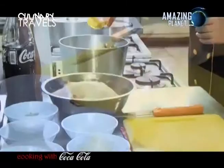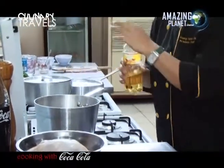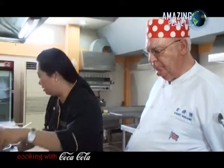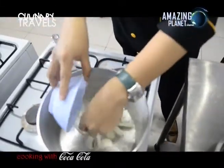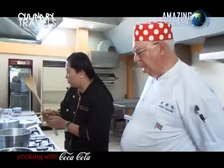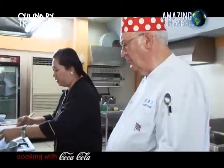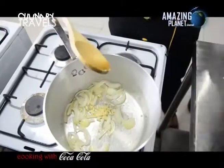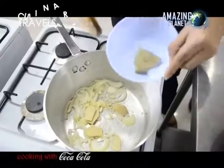Okay, there you go. So we will start our stewing. We'll be using a little oil. Then we'll add, first of course, we'll have to use the onions. We want to first sweat the onions to bring out the flavor. Okay, we'll add the garlic and then the ginger, our bay leaf.